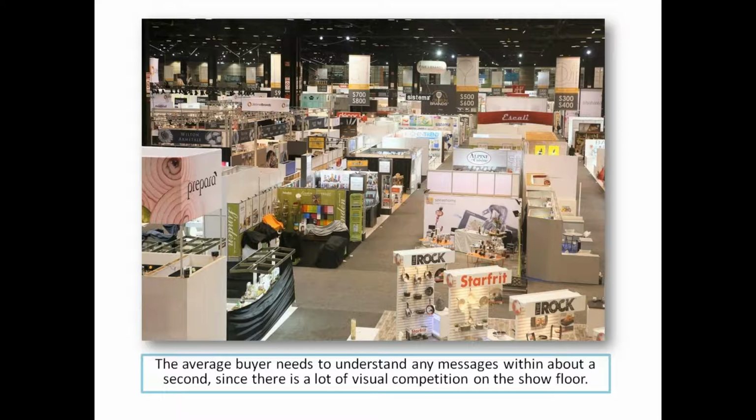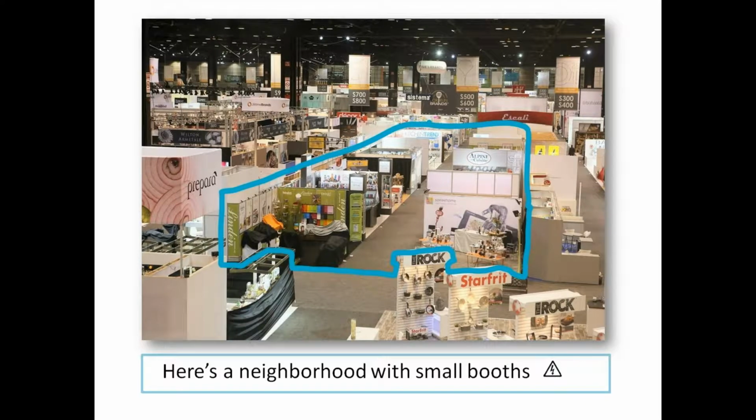So guys, just visually absorb this for a moment. And then I'm going to show you another slide, which is the same one. And that is your neighborhood of small booths. So if you're an exhibitor attending this webinar and you're going to be setting up a small booth, that's going to be kind of like a neighborhood in which you might be placed. So you're going to be surrounded potentially by larger booths with much more visual competition.